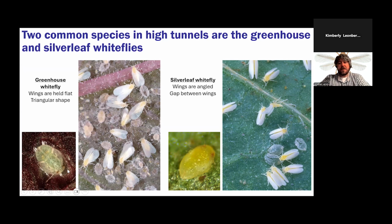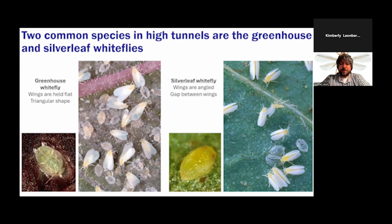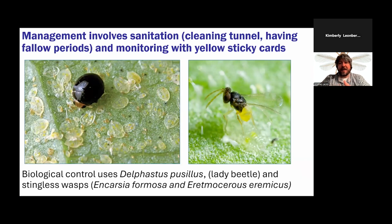The immatures in both cases are very scale-like with kind of red eyes and greenish bodies, not very distinct from one another. Suffice to say, it's important to be able to find the adults as well. One of the management methods that we can use for these includes sanitation. So when we see that we're dealing with whiteflies, if we start to see this immature buildup on the leaves or on the stems, we can eliminate those plants. We can try to wipe them down.